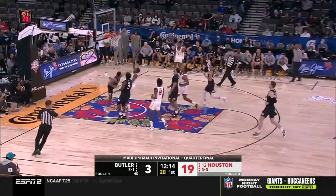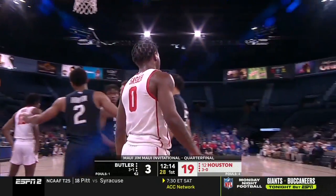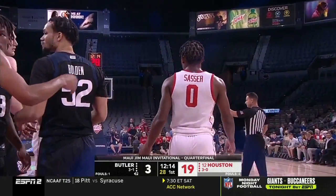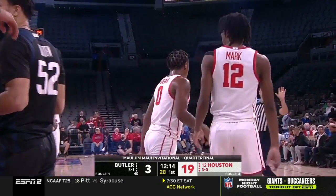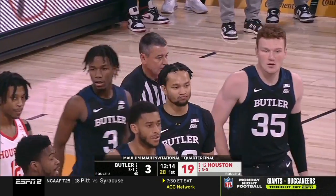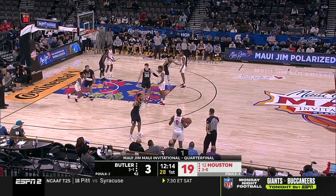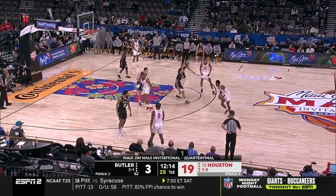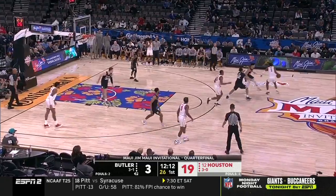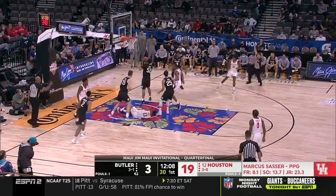Sasser, and good luck slowing him down when he gets going, but I don't think we could hear the whistle, but they called a foul up top. Yeah, he got hit. It was actually a pretty smart foul because it makes him take the ball out of bounds, takes the bucket away. A year ago, Sasser averaged just over 13 points per game, shot 38% from the floor, 34% from three. If the early going is any indication, those numbers are going to get a huge boost.